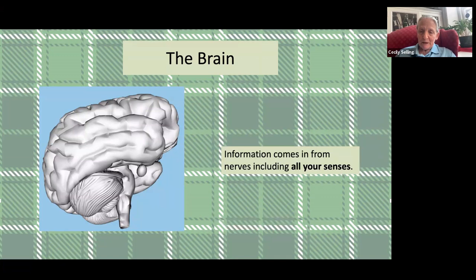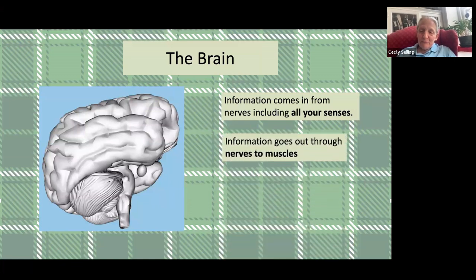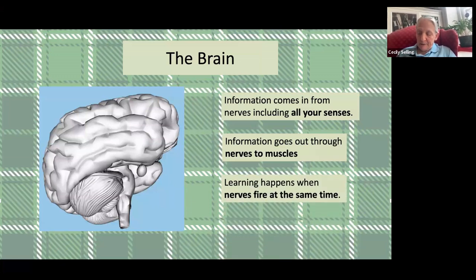So information comes into the brain through nerves, and it comes in through all of your senses. We don't use the sense of taste or smell very much in Scottish country dancing, except maybe who not to dance with. But other than that, it's mostly sight, hearing, and motion. The information then goes out from the nerves to the muscles. And then learning happens when nerves fire at the same time. And the mantra here is neurons that fire together, wire together.